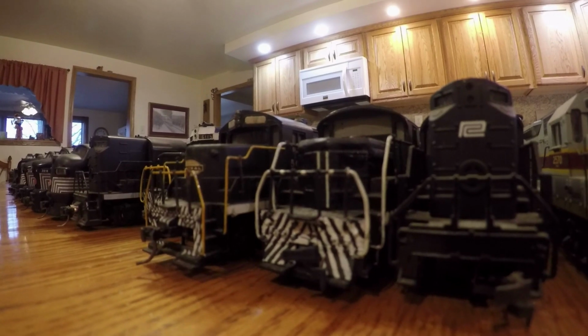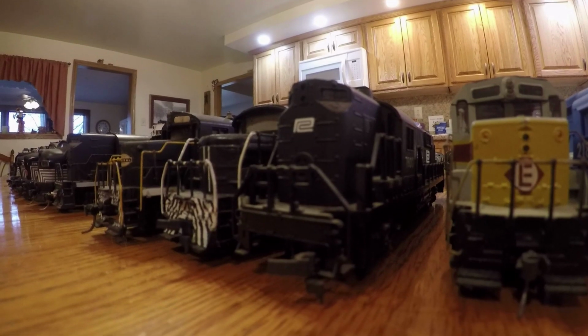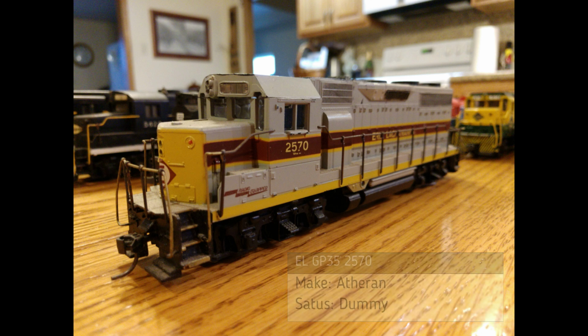Speaking of abominations, here's a Penn Central locomotive, an RS11 7600. Here's an Erie Lackawanna dummy unit, a GP35 number 2570. I actually bought this locomotive while I was out in Kansas City when the Model Train Expo came to town.